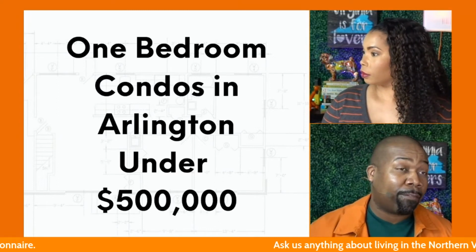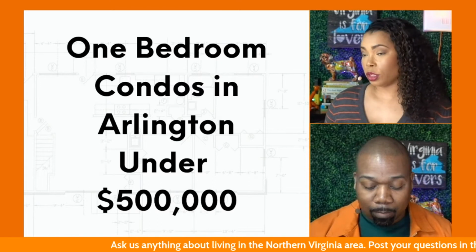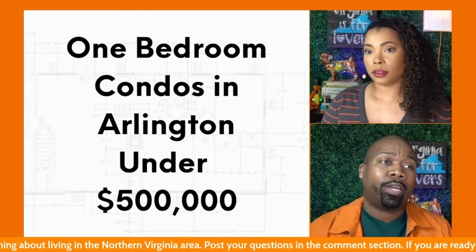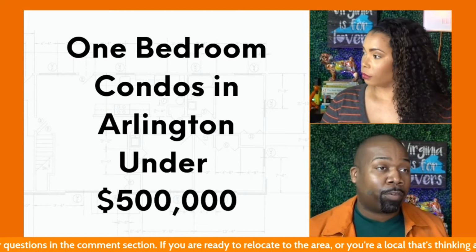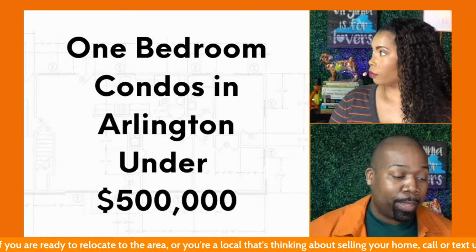This is going to be our first time looking at units that are one bedroom plus a den. That's true. And we're even going to find one unit that has an eat-in kitchen, which is also a first for us. So if you're looking for a development where you could have an office, like maybe you're teleworking or you do a large percentage of your work teleworking, this style unit or this particular development is going to be of interest to you.